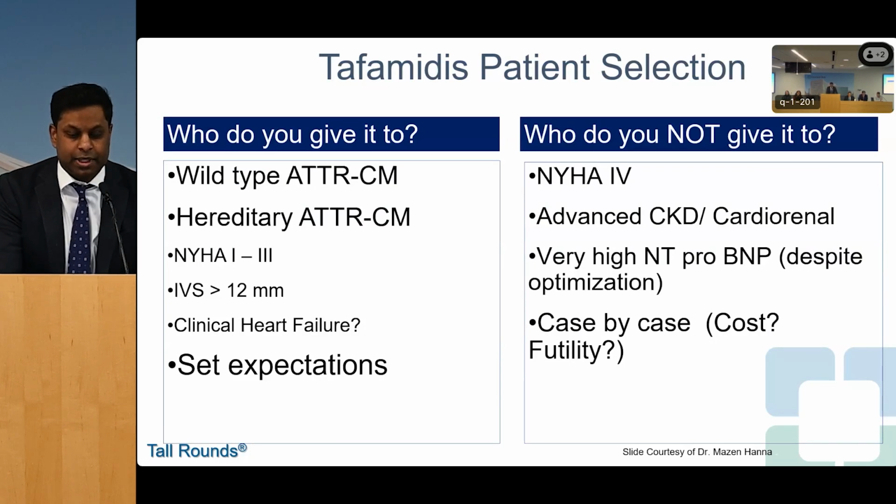But you do set the expectations with your patients that there are things we can do to volume optimize or provide GDMT, but they may not necessarily see a reversal in their disease process, but hopefully we halt the progression. We tend not to give it to NYHA 4. We work them up for advanced therapies. And it's all case by case. The other red flags would be advanced renal disease and very high NT-proBNP despite volume optimization.